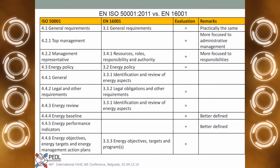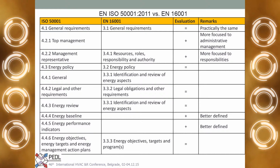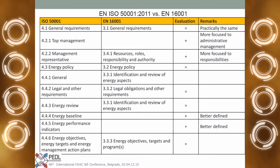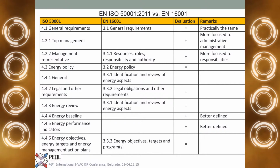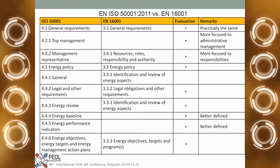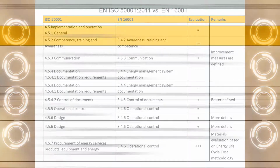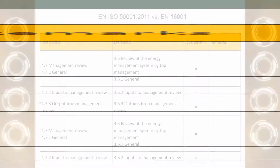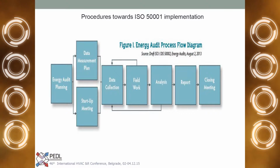The evaluation showed that little difference has been observed between these two standards. Some improvements, more definitions, and more detailed descriptions on several paragraphs have been made. But the two standards still have the common goals and language.